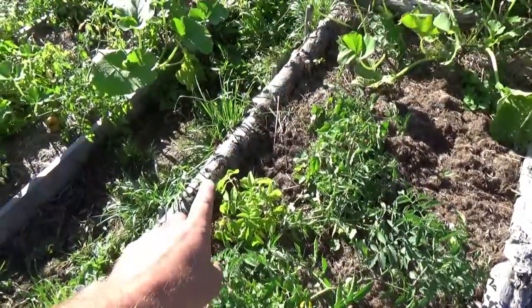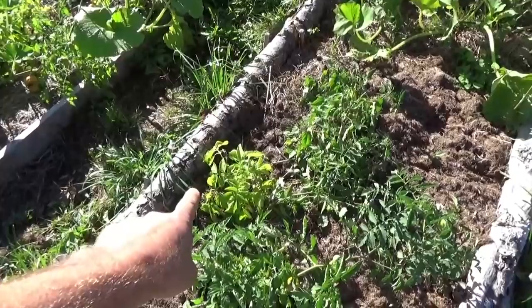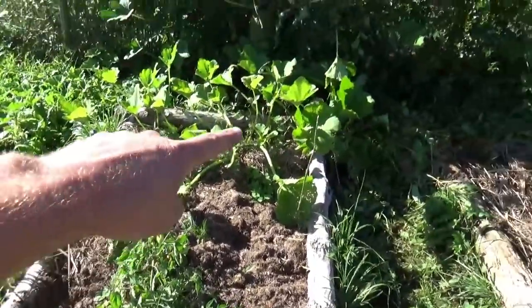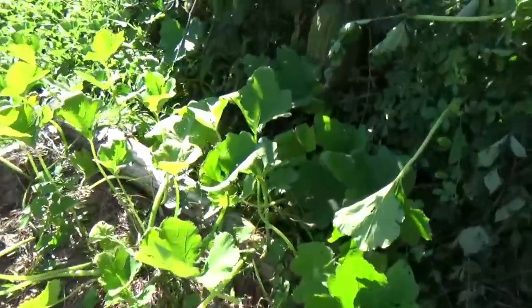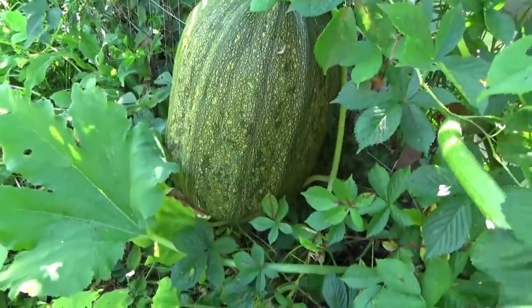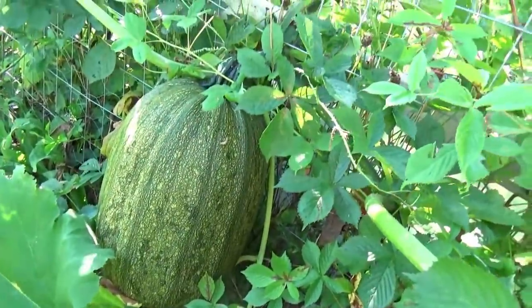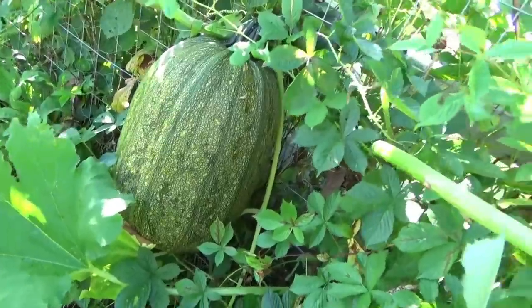There's a volunteer potato because there were potatoes in this garden last year, so that looks like it's almost ready to be picked. And at the very end, I planted some squash, and as you can see, the squash are becoming big squash. That thing's over a foot from top to bottom. It's almost a foot wide. Nice one. It's just hanging off the fence.